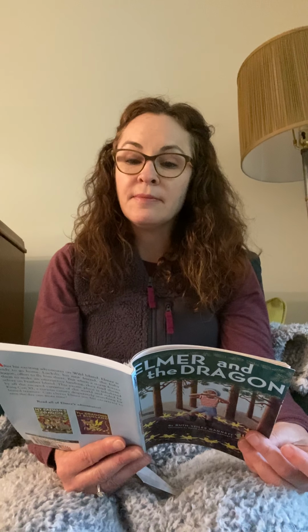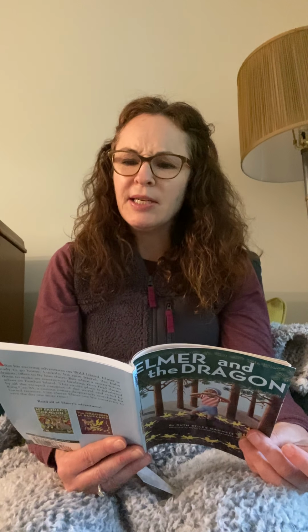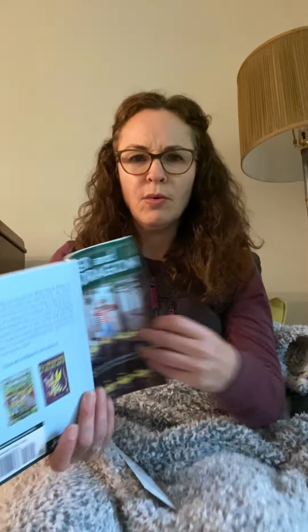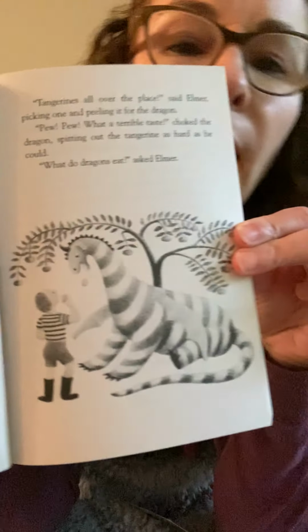"It's very kind of you to say so," said the dragon, suddenly feeling very hungry. "What's there to eat around here?" "Tangerines all over the place," said Elmer, picking one and peeling it for the dragon. "Pew, pew, what a terrible taste," choked the dragon, spitting out the tangerine as hard as he could. "What do dragons eat?" asked Elmer.